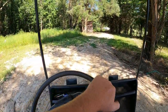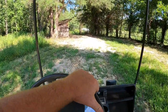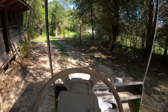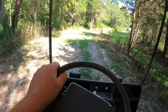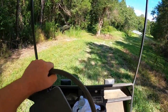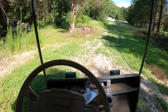Probably going to be kind of loud here, if you can even hear me. We're riding on the golf cart, of course, down here. You've all seen me run down the trail here. This is just one that we made as the access point during the clearing. I'll show you the lane here that I talked about in the history video on the picture. Hopefully I'll get back to that one day, but I just haven't got that portion cleared yet. So we'll loop around up here.